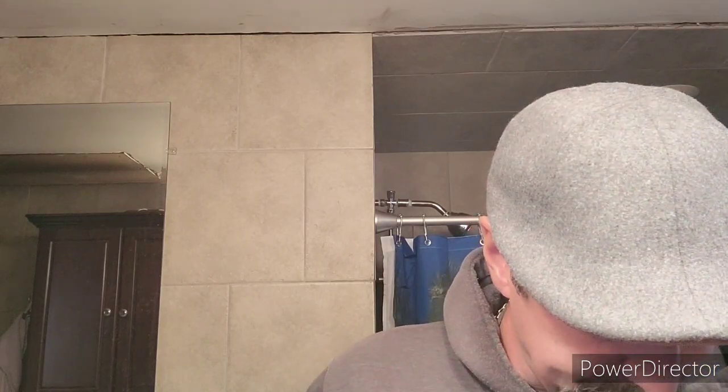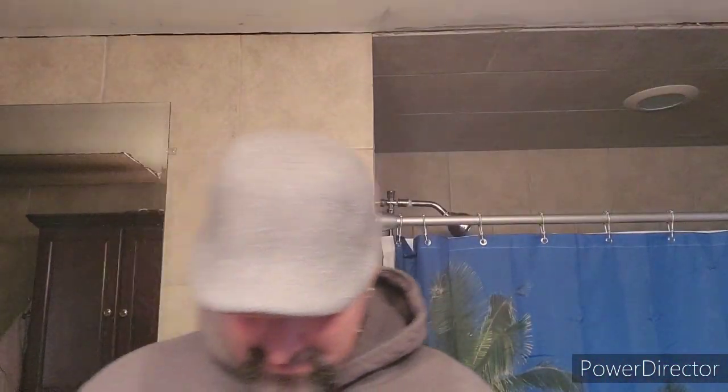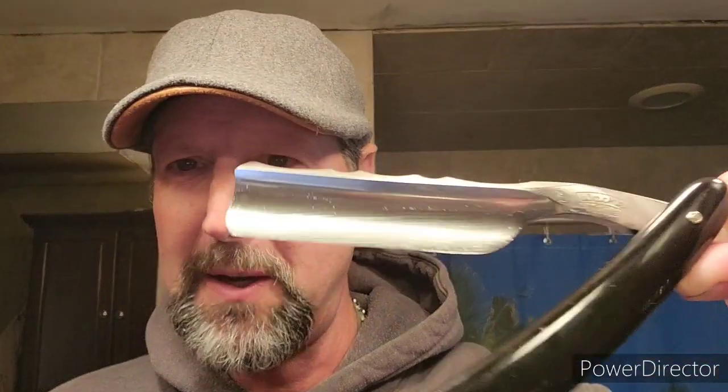Then I'd have to say my next least favorite is probably the Kullenrucken. It's beautiful. Again, we're picking like the creme of the creme here. It has beautiful spine work, but there's nothing on the face. Picture-wise, it's got those plain black horn scales.